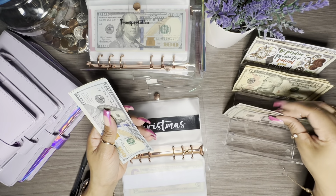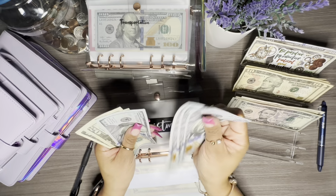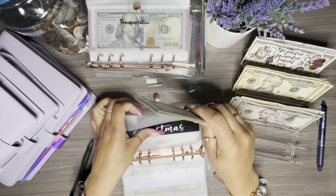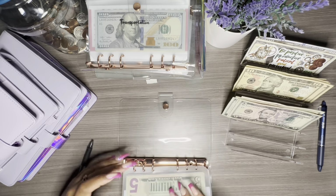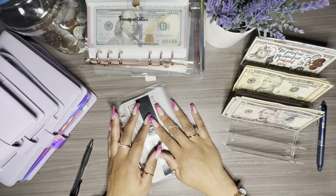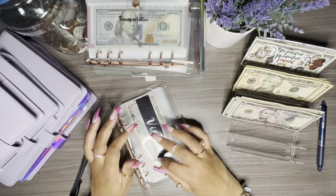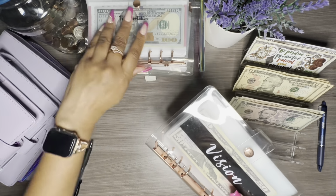Okay, Christmas is getting 5. So 100, 200, 300, 4, 20, 35. 435. And I think when I redo my envelopes, I'm gonna put my goal for the envelope on there, so I'll know exactly what is fully funded.